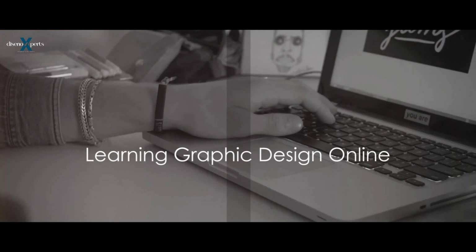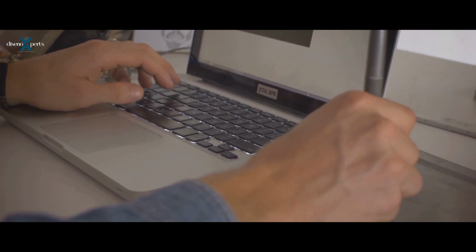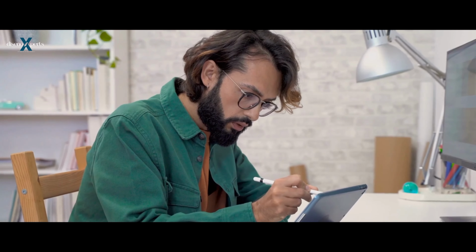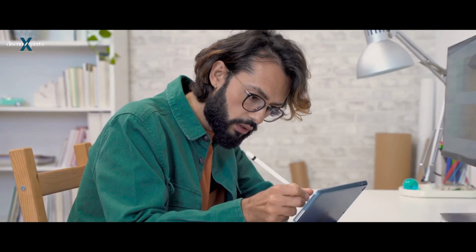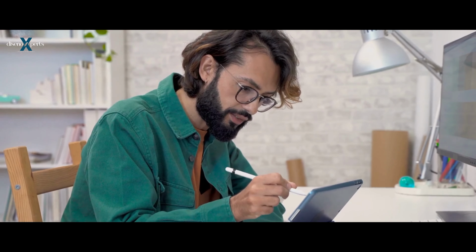Now, on to learning. Numerous online platforms offer graphic design courses. Websites like Coursera, Udemy, and Skillshare host a plethora of courses tailored for beginners. These courses are your roadmap to understanding graphic design's intricacies.